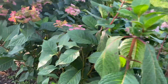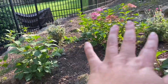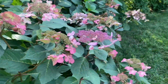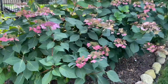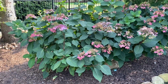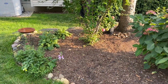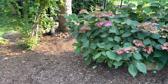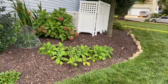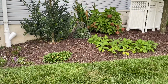So these will move to the back, but I'm not quite sure how we're going to arrange them, but I do have these 2, and over here, these really big ones, there's 2 of them in here. So that'll be a big change, and then I will have to figure out how I design this bed for next year. This area will also get a significant change.